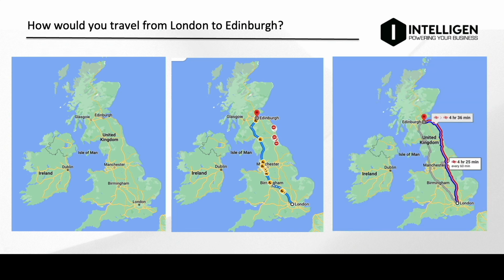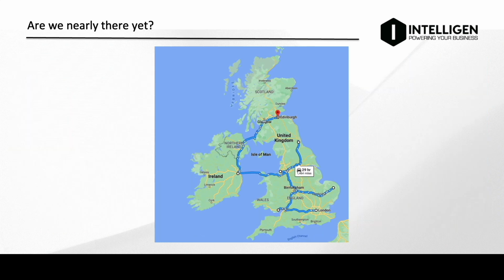Alternatively, you could choose to take a train. Again, opting for the most direct route, certain advantages to taking the train over a car, but again, we're looking to get there in the quickest way possible, avoiding extra time and expense in getting there. What very few people would want to do would be to choose a route like this. And on this route, we take the scenic route.